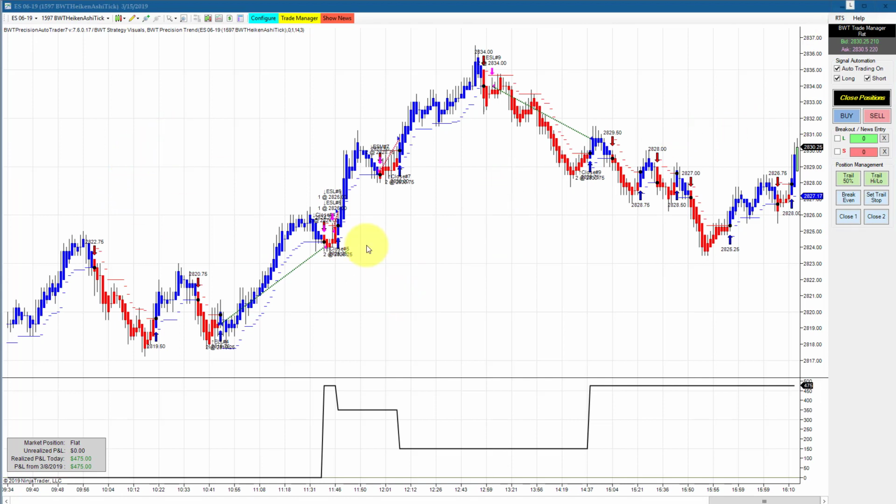The EMini S&P on a 1597 Heikin-Ashi chart had a winner, a loser, and a winner, and basically ended up with 475 for the day.